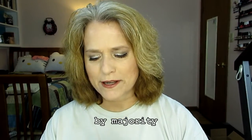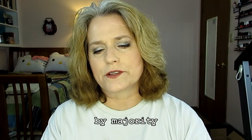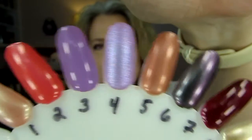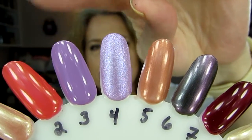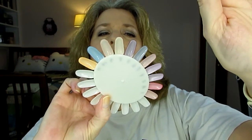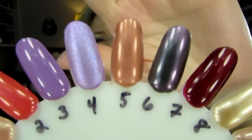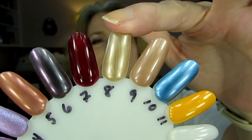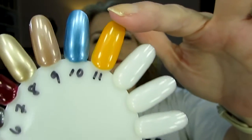So I'm going to start first with the Mani Monday. I'm just going to hold this color wheel very close, and please note the number of your favorite. It's numbered 1 through 11. So there's number 1, number 2, number 3, number 4, which is a combination of this and the sparkle top coat. That's 4. Number 5, it's hard to read it backwards. Number 6, which is a super dark color. I wore that once. Number 7 is this one. Number 8, number 9, number 10, and number 11.